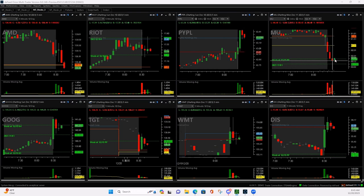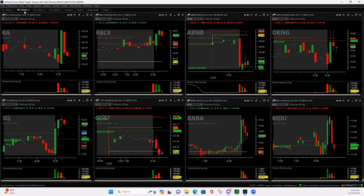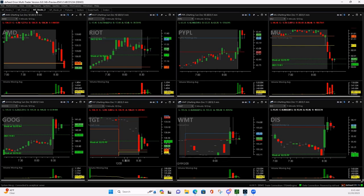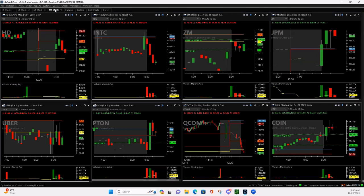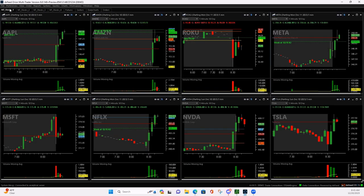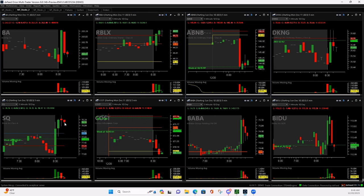Yeah, you wouldn't enter. I mean, it's bounced. It had bounced before it got higher than that previous one, so you would only want to get in that if it had come all the way down, pushing lows when it ended here. Square trying to hold on here.